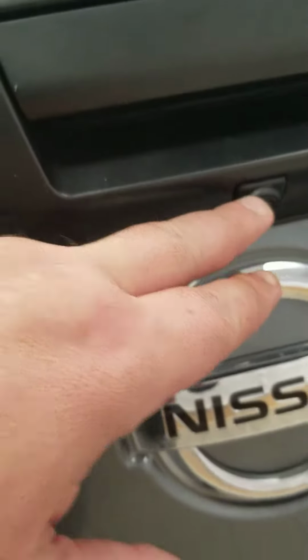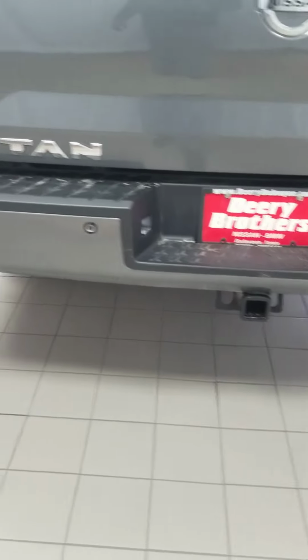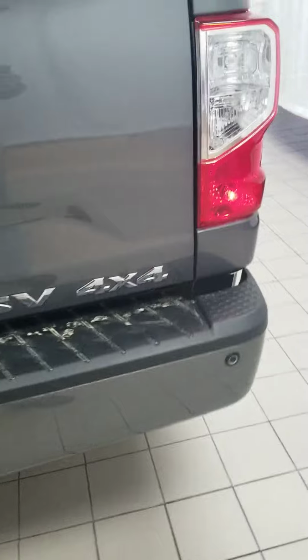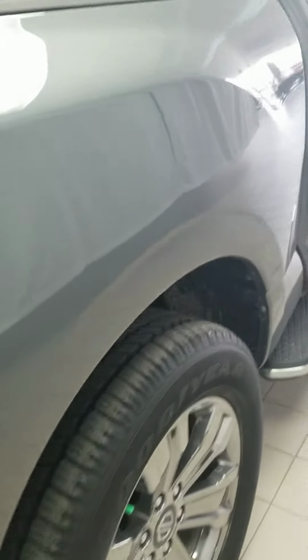Here's your rear backup camera. Trailer tow with rear sonar. The only cosmetic imperfection I see is right here on the tailgate, but other than that, the truck's pretty much blemish free. Going down the passenger side.